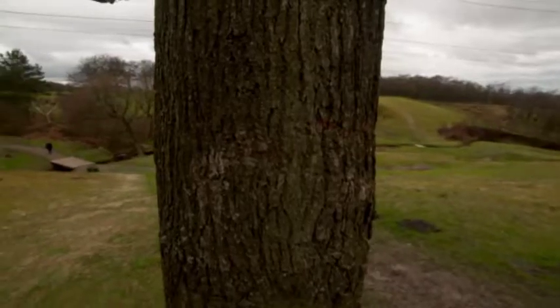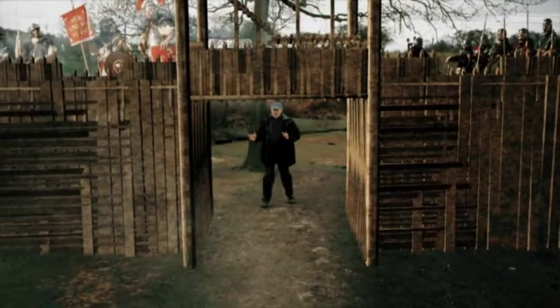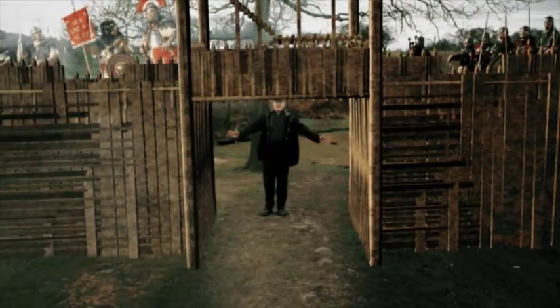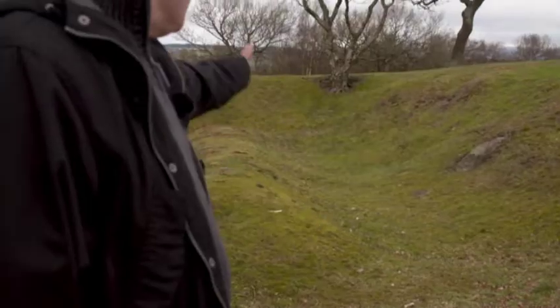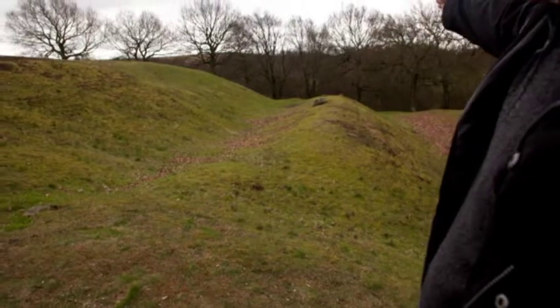Now I'm just walking up to the entrance of Rough Castle Fort, and above my head would have been a great timber tower defending the west gate of the fort here, and to either side a double ditch defence for the western side of the fort.